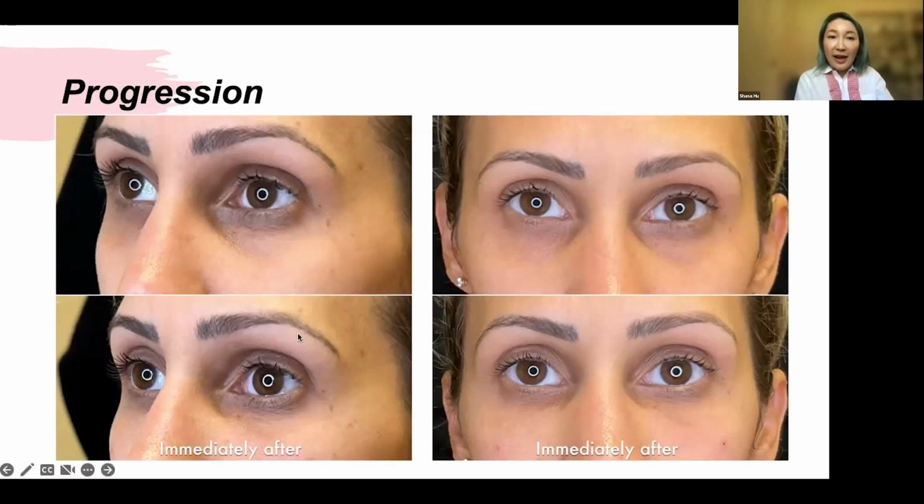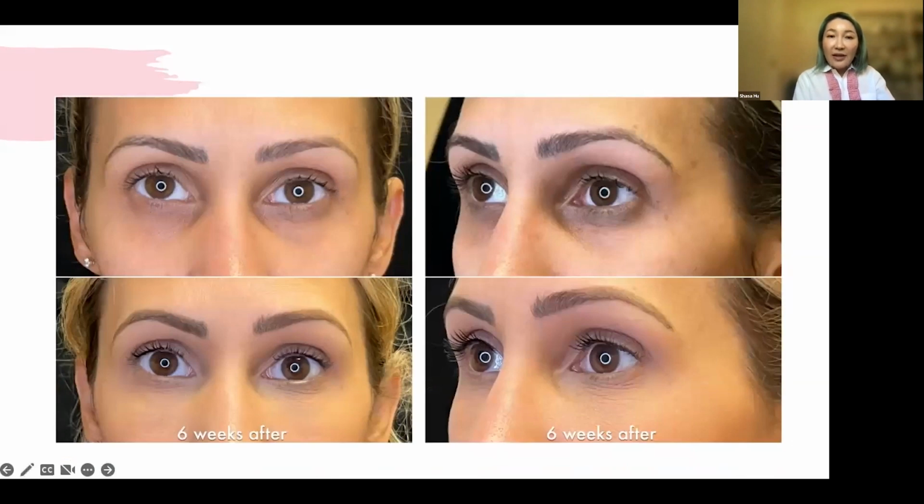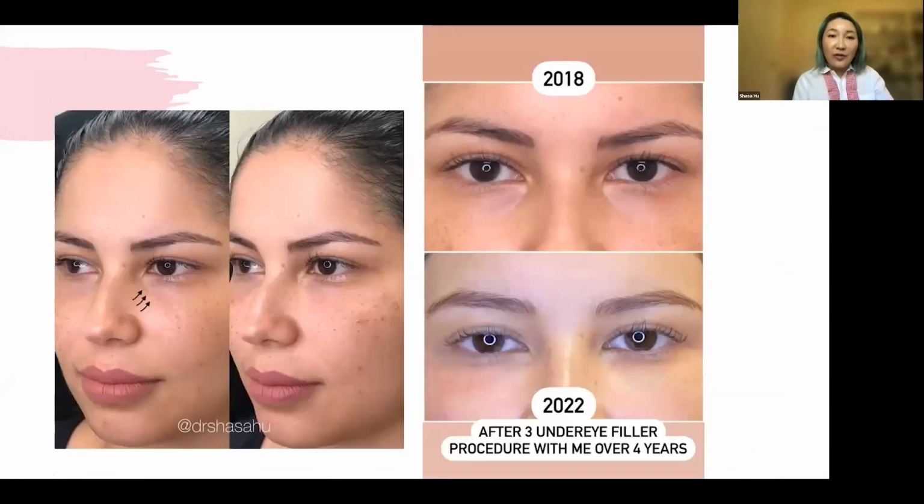So this is immediately after a total of 1 ml HA filler. Here we use Refine. And you can see 6 weeks after, she looks even more hydrated. So this is why we tend to underfill, never overfill or avoid filling perfection when you treat the infraorbital area.